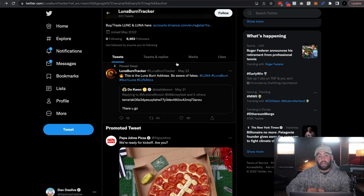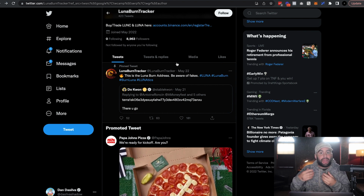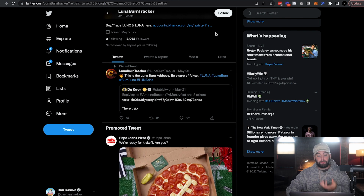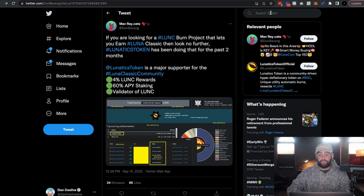However, this has become a community token. What that means is the power has been given back to the community, obviously. So now that the burns have been implemented, the community essentially has all of the control.